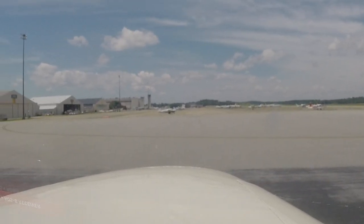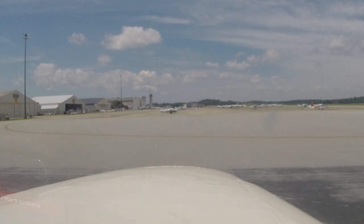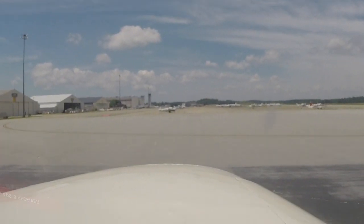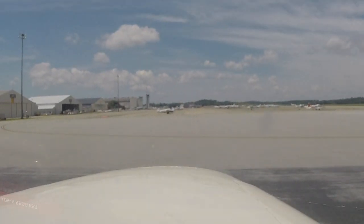I'm going to speed up the rest of the video, but I did leave the camera running so that you can actually see what it's like to clear customs on an international arrival in a private plane. The officers were incredibly professional, and they performed an exterior inspection of the plane, used some sensors to check the plane out, and then came in, inspected the inside of the plane, and reviewed all of our paperwork to make sure we were legal to enter the country.